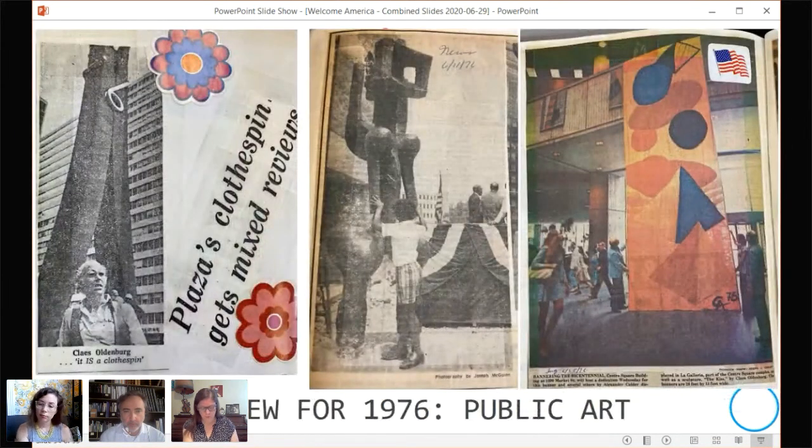Many public works of art were installed in honor of the bicentennial, including Robert Indiana's Love Statue and Jacques Lipchitz's Government of the People. Shown here are Claes Oldenburg's Clothespin at Center Square, Rodin's Nasica at the newly opened African American Museum at 7th and Arch, and a colorful orange banner designed by Alexander Calder. The banner is one of the Calder banners that now belong to the Free Library.